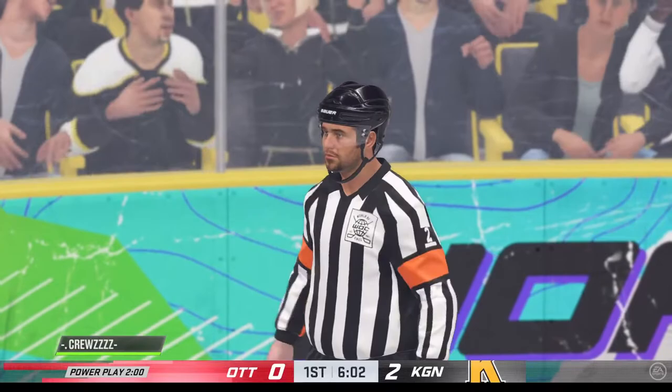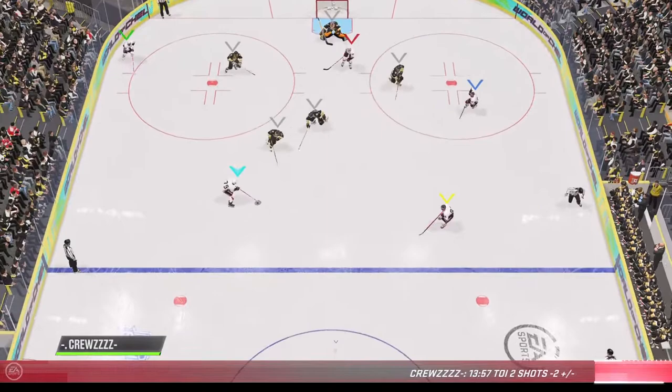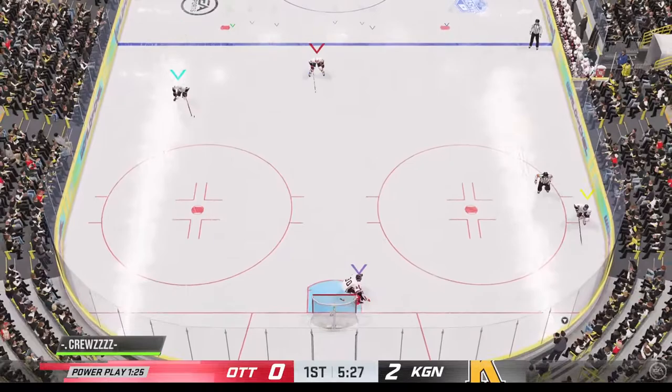The Frontenacs are getting called for boarding on the play. Man advantage takes to the ice. It's our first opportunity to get a glance at the special teams unit. Just because the power play hasn't had a successful run here, you can't focus in on that. You can't try to do too much. Move the puck the way that you practice. Get people to the front of the net. It's really a simple equation.